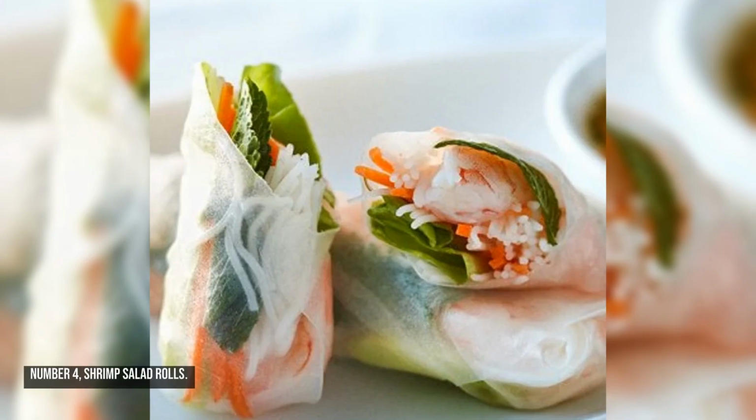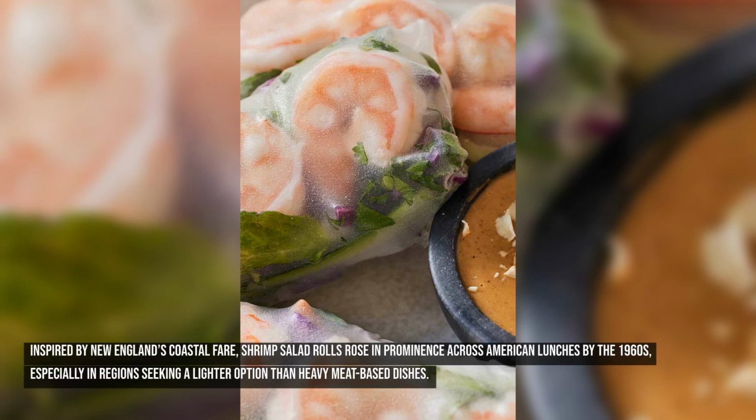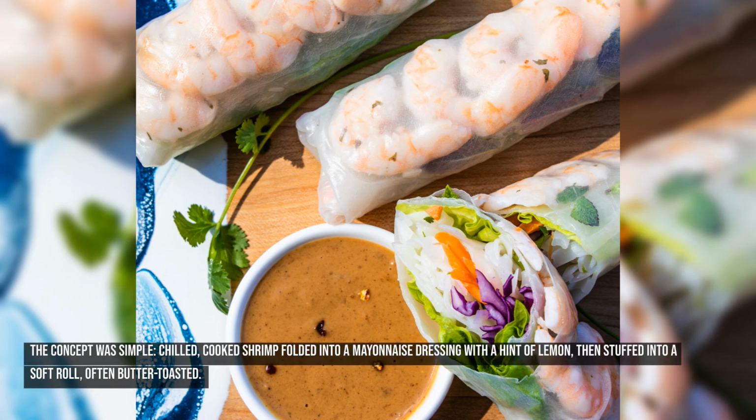Number 4. Shrimp salad rolls. Inspired by New England's coastal fare, shrimp salad rolls rose in prominence across American lunches by the 1960s, especially in regions seeking a lighter option than heavy meat-based dishes. The concept was simple. Chilled, cooked shrimp folded into a mayonnaise dressing with a hint of lemon, then stuffed into a soft roll, often butter toasted.